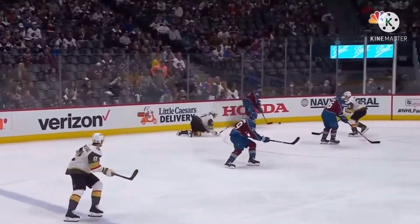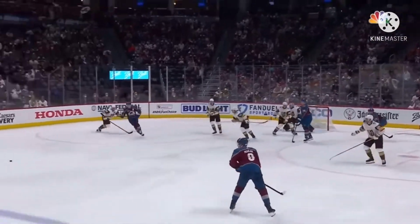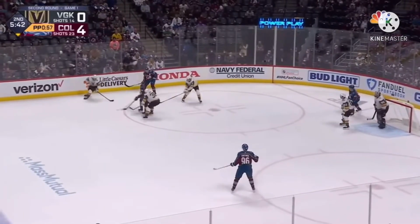Instead of shooting this puck from about 45 feet out, he shoots it from about 30 feet out. He gets lost in coverage, gets to the dots. And that's blocked by Whitecloud. He was looking for the stick of Landeskog right in front.